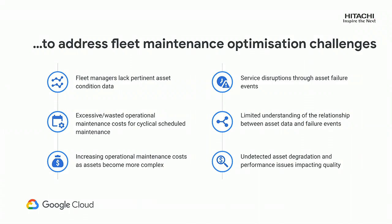Just to give you all a bit of contextual background information, there are a number of fleet maintenance optimization challenges that need to be addressed. Fleet managers often lack the pertinent asset condition data. They may have data, but a lot of the data that gets collected across fleets is captured by individuals as opposed to necessarily being streamed back from the vehicles themselves in all instances.